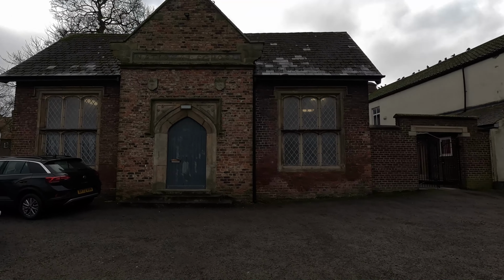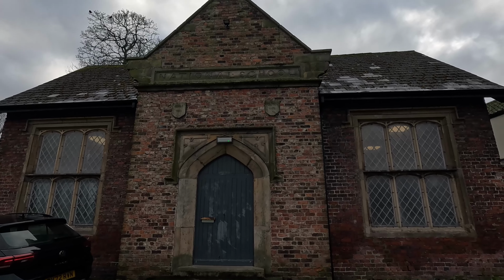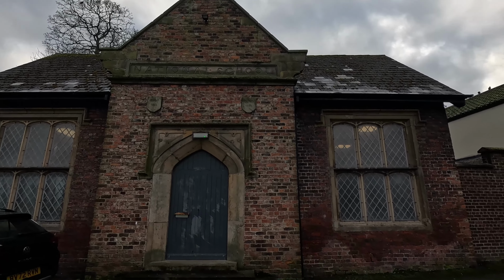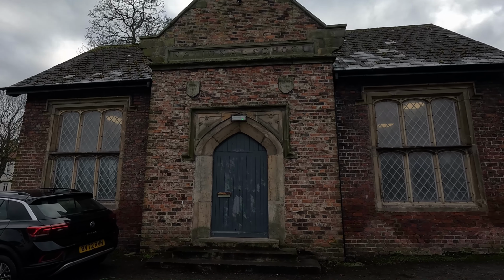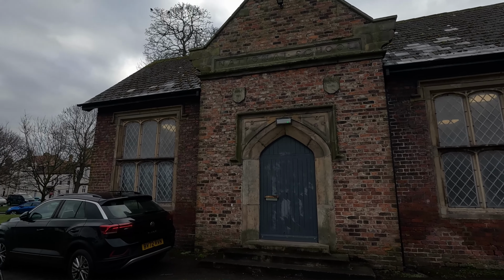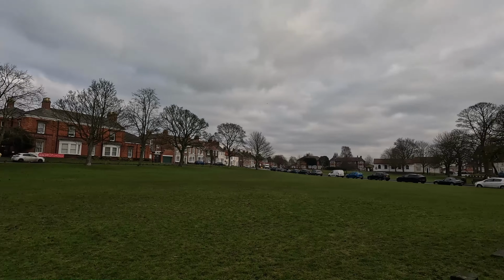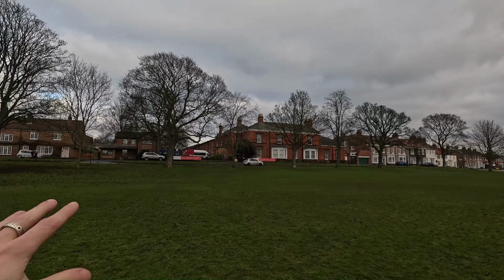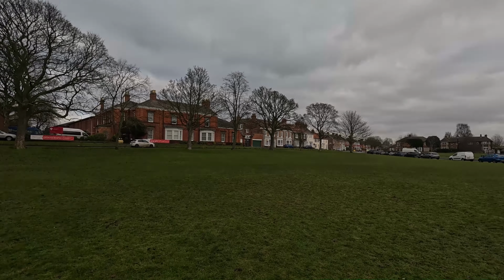So this is the National School, built in 1833 and restored in 1893. As you can see the plaques up there. It's a nice little old village-like building, isn't it, with a nice door, and obviously the architecture looks really nice. But as you look around, there's the Friends Meeting House over there, but all the properties just look really, really nice. Obviously it's a bit of a mix from Georgian to sort of modern architecture around here.